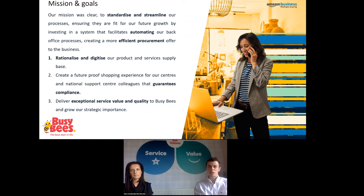So we rationalised our supply base. We went from 300 product suppliers to about 8 in our approved supplier base now. Our centres have a digital experience with all of those. It is self-serve for all of them. It's very, very simple. We needed to make sure that the experience for them was future-proof. So it had to be digital. It had to have opportunities to improve in the future. And we had to be able to prescribe where centres bought product categories from, but we didn't want to restrict too heavily what they were buying, because we wanted to make sure that we were guaranteeing compliance in our supply base and that centres were buying from where we had approved them to buy any products from.